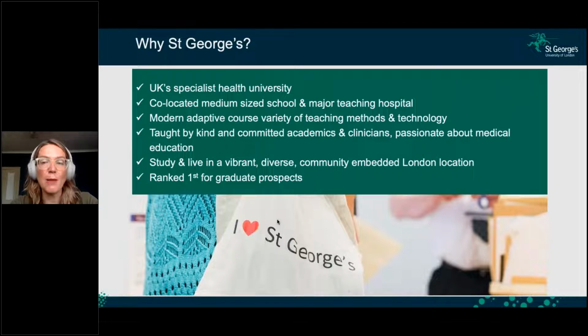We have a modern, adaptive course, and we're embracing new ways of teaching even before the pandemic hit, with learning technology embedded all the way through. You will be taught by a passionate group of academics and clinicians, both at the university, St George's NHS Trust, and our other partner organisations. The extensive experience of our teaching team spans the full breadth of medical and surgical specialists, GPs, biomedical scientists, and research scientists.